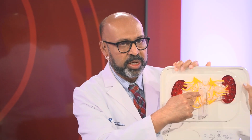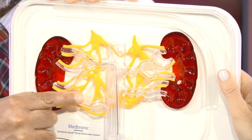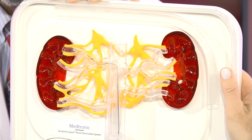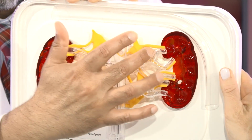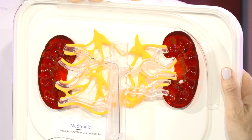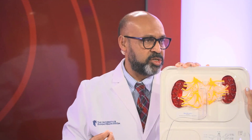And are these branches clear? The kidney arteries are like a tree. As a tree has multiple branches, so do these arteries, because they go to the whole kidney right here. So we have to go into every branch, and if the physician does not do a complete job, because it takes time and finesse, and once we do a complete job, then we are confident that we have taken care of most of the nerves that may connect to the brain to cause high blood pressure.